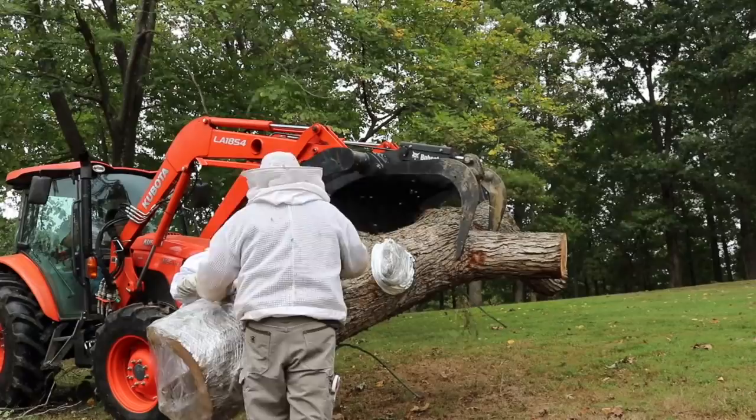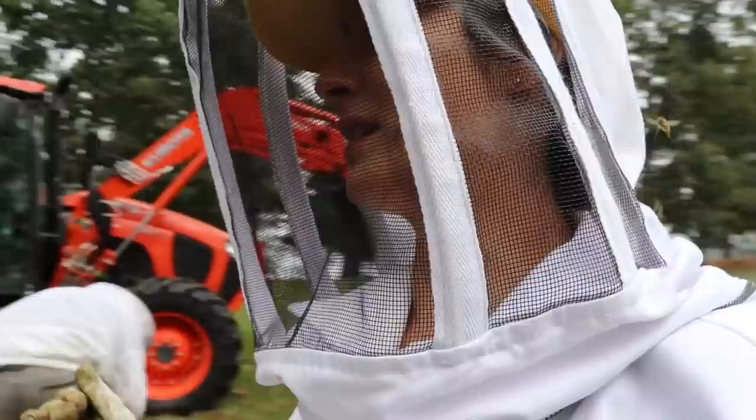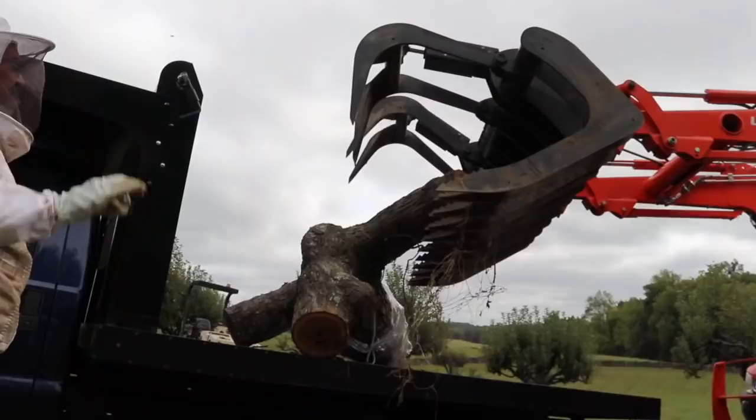What we're doing right now is just securing the colony that is inside the hive. We did use stretch wrap. There are still plenty of openings. We are going to make sure that we put mesh in, let them get some oxygen. There's still quite a bit because of the split and the tree was so large. But this is a massive colony. I mean massive.